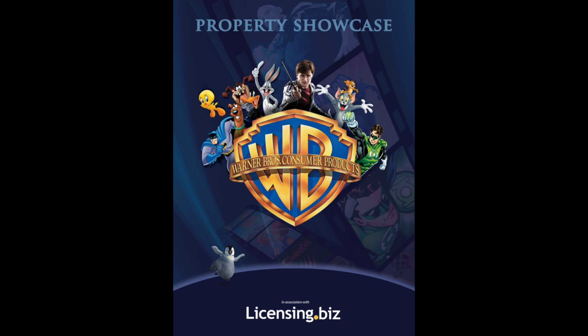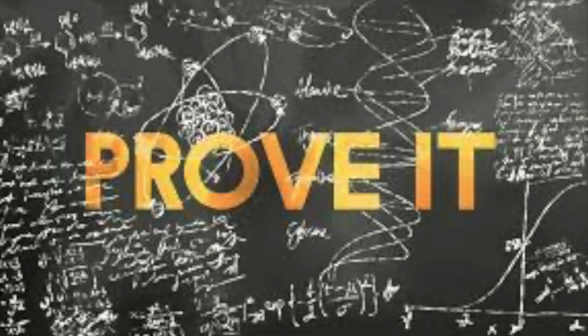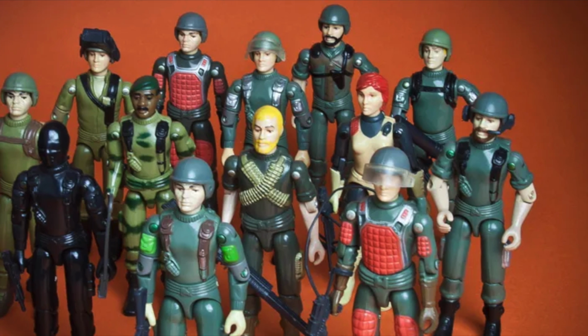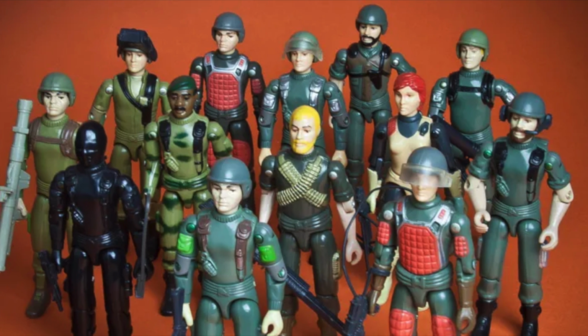Why is this? Well, this one was because of a licensor, because Warner Brothers, who owns DC, as well as a lot of other awesome IP, this was the first year Mattel was working with them on the full DC universe, and they wanted Mattel to prove what they could do, sort of the limits, and it was a direct request.